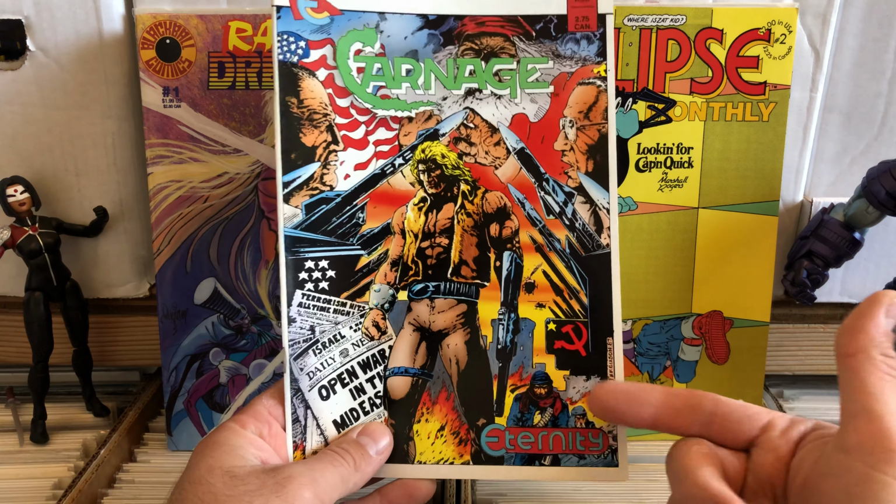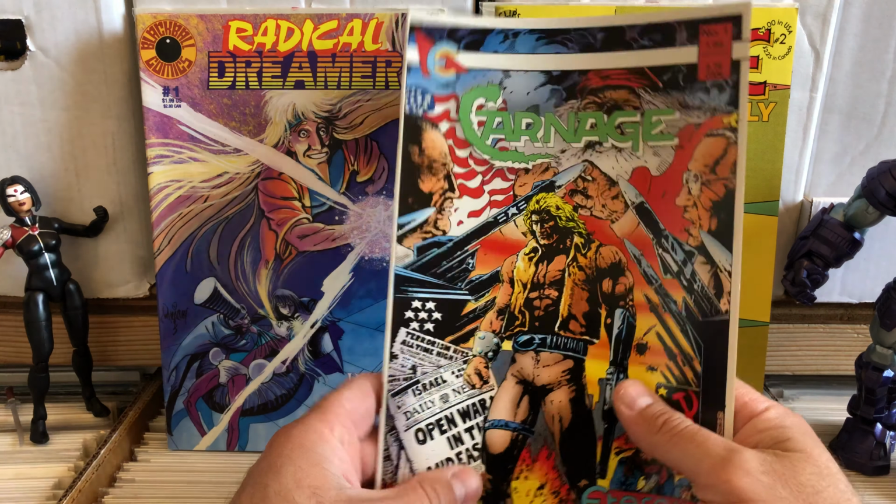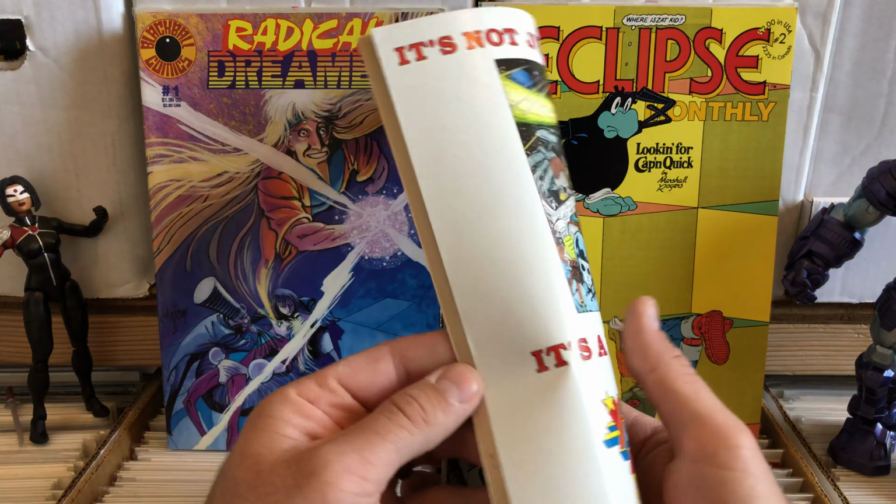This one did not look interesting to me at all, but it had Eternity on it, and I do love me some Eternity comics, so I thought I'd better grab it. Of course, it's got that really awesome Eternity style, scratchy, super intense art style. That guy's chewing a nail. Just looked like something I would think was cool to flip through. I haven't found any more Blade of the Shuriken. I found a few. I need some more of those. Those are interesting.